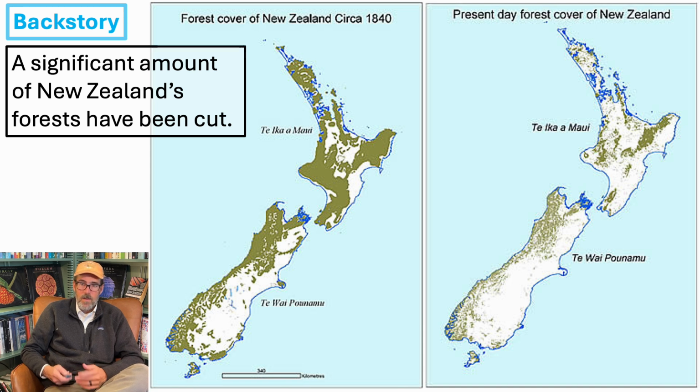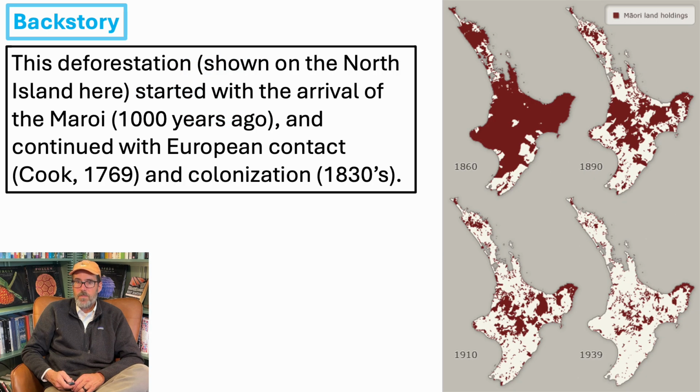There's been significant deforestation since the 1840s and even before that. So this is a map showing this kind of deforestation. If we look just at the North Island, it's extensive, 1860 to 1939. It's like, wow, they really deforested a lot of the island.